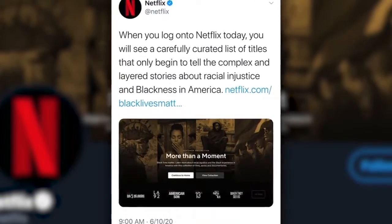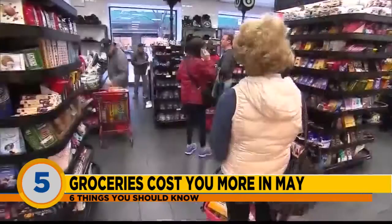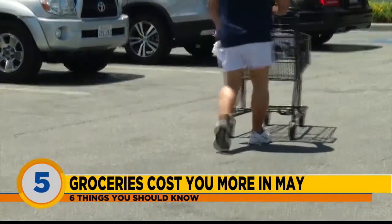And moving on here, consumers paid more for their groceries in May, with the largest ever monthly increase for beef. Consumers paid nearly 11% more for beef and veal in May, with special cuts costing even more. Uncooked beef roast soared nearly 20%, and steak prices jumped nearly 12%. Some prices went down, according to the Bureau of Labor Statistics. Egg prices, which showed a 16% increase in April, fell nearly 5% in May.